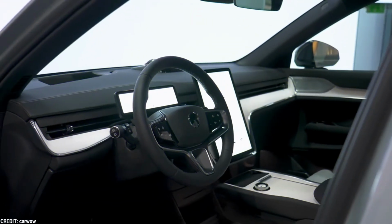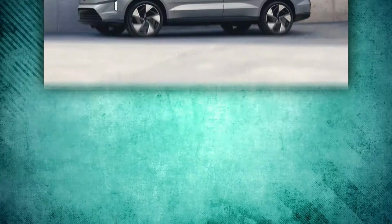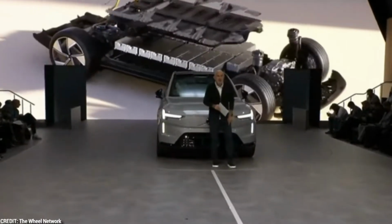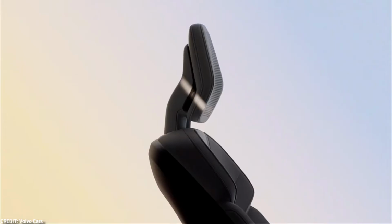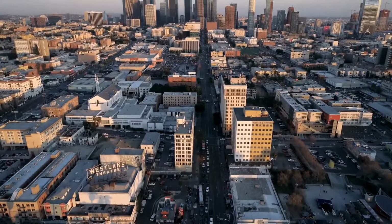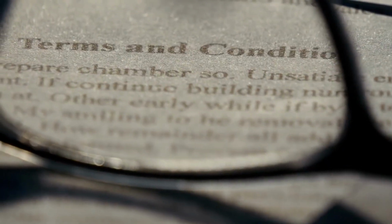The EX90 will also be the first model to feature Volvo's new advanced driver assist system, ADAS, Ride Pilot, which will enable the vehicle to drive itself without driver input on the highway. Volvo officials have said that Ride Pilot will not require drivers to watch the road while activated. The feature will go live in California as a subscription service, pending approval from state regulators.